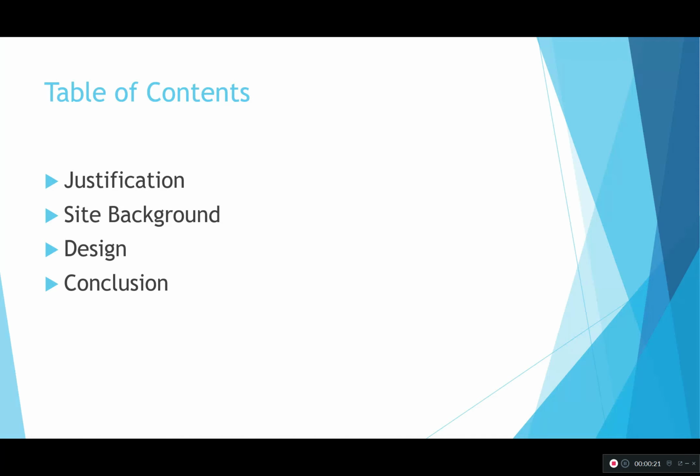I'll keep it short and sweet, so the table of contents just states what I'm going to talk about. I'm going to justify why this community, and then this region, and then I'll go over some site background details. Then we'll look at the system design that I did, and then finally we will wrap up with a conclusion.